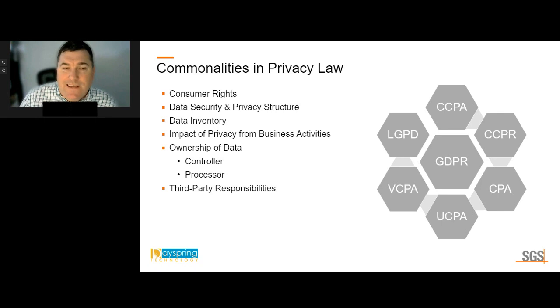Data inventory and data lineage is very important to these practices, so that if you get a consumer request to delete or know their information, you can either honor that request or know why you're not honoring that request. It shouldn't be a guessing game or going through a practice each time to understand what data is subjected to these rights under the various privacy laws.